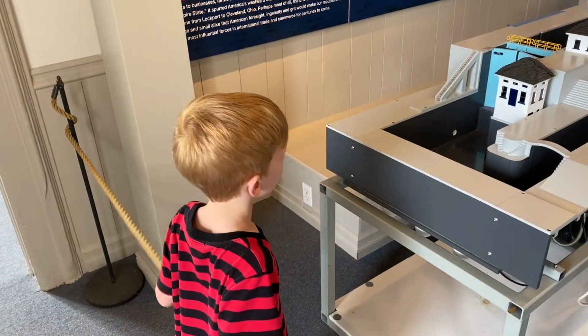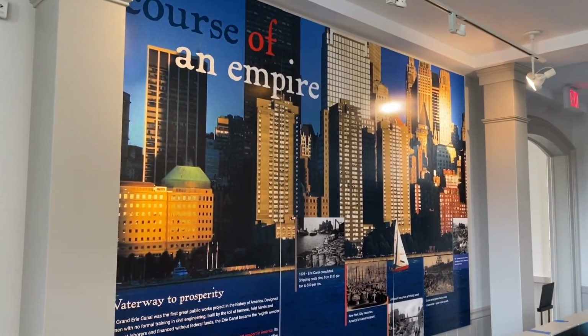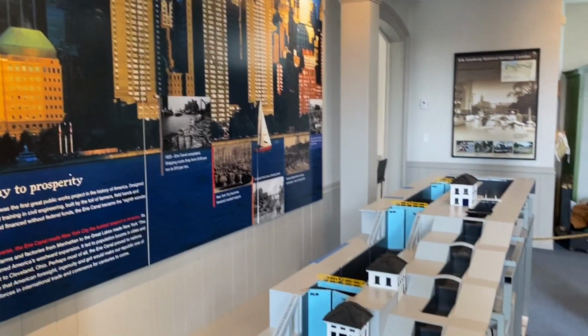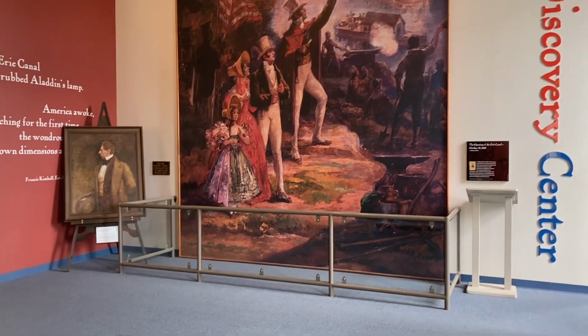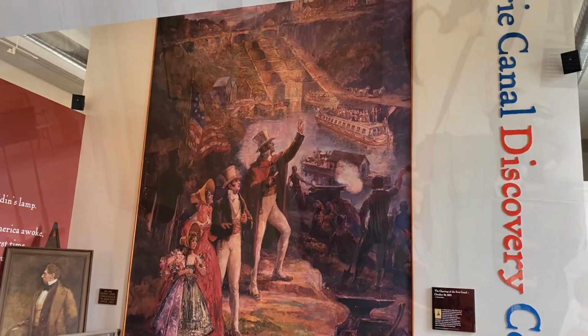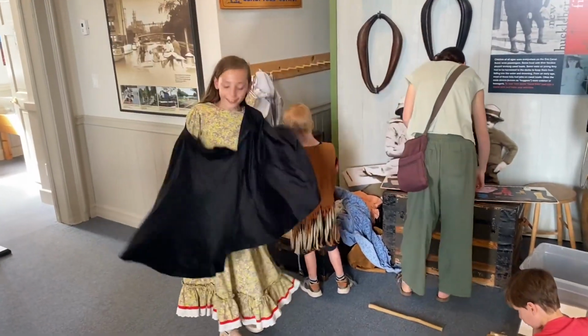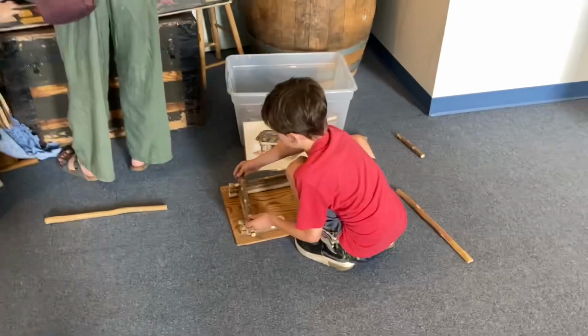Well, after a quick stop to drop off the camper, we made it to the Erie Canal Discovery Center in Lockport, where they have a model of the locks and probably the largest piece of art that we've seen so far. Kids are enjoying the canal corner. What are you building, Thomas? A log cabin. Very nice.